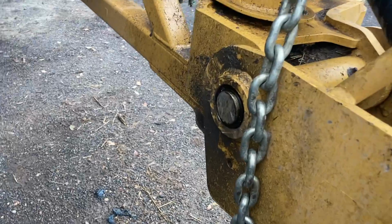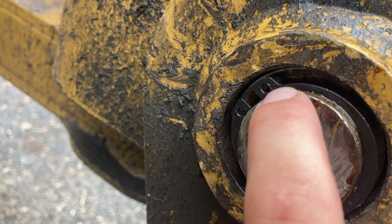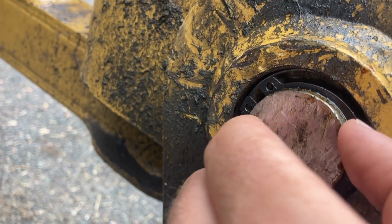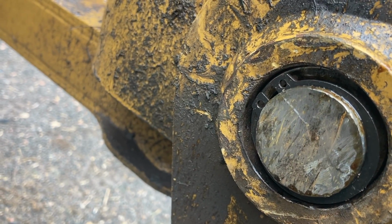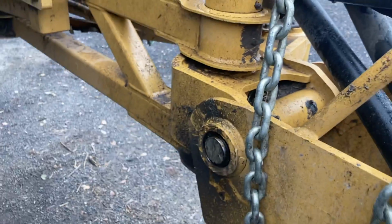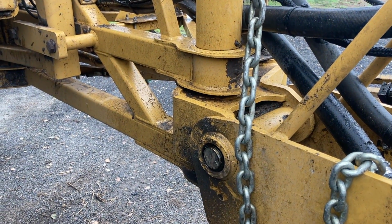I'll leave Brad alone for about half an hour, and he's gone and finished it. So you can see in there, he lathed up a new bush, goes in there, and then he was able to put a little groove in there and put a circlip over that to stop that coming out again. So that's good. Now I don't think we've got any other issues with this, so it should be ready for the next round.